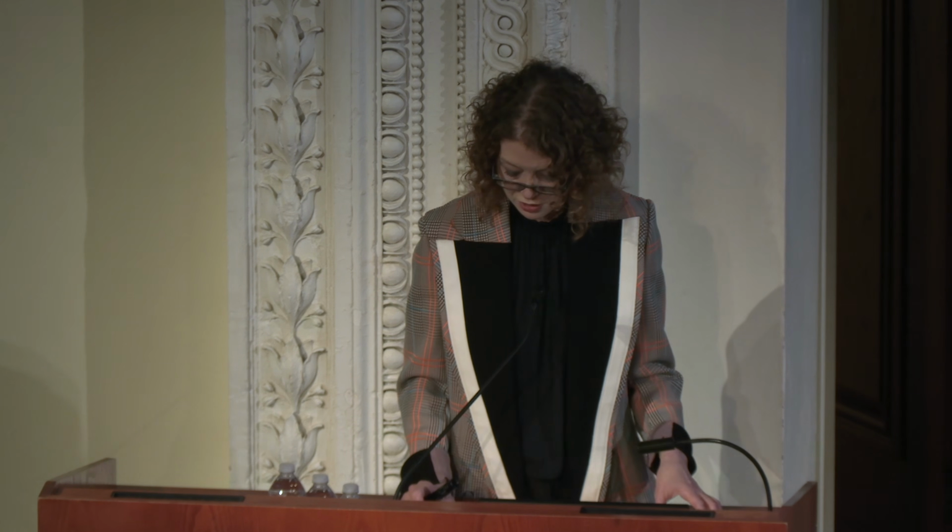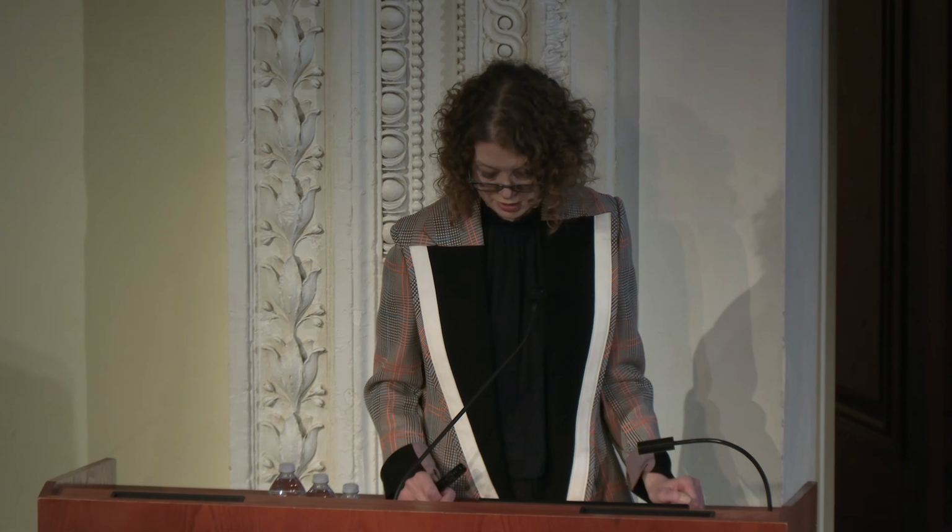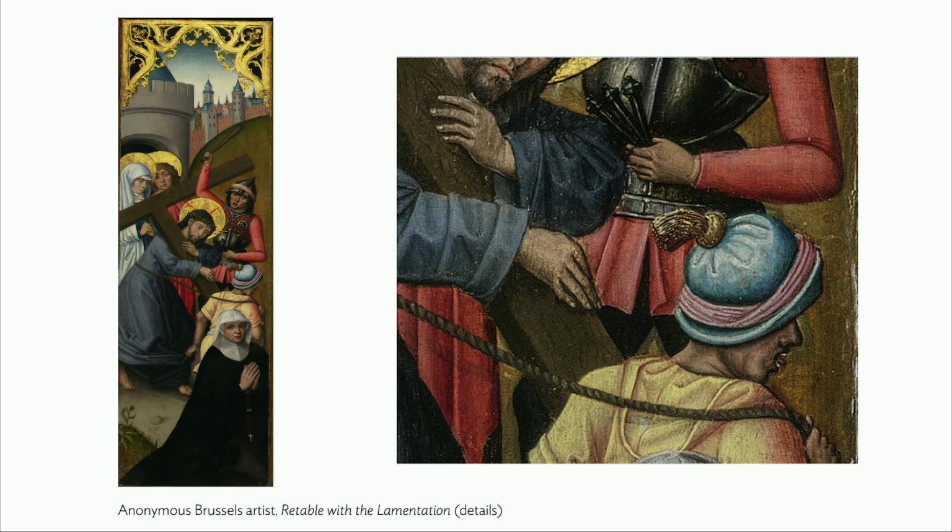In Brussels in particular, artisans were focused on compositional simplicity and psychological realism. And we see that very much exemplified in this altar. You'll notice that in each scene, all action radiates out from the principal figure of Jesus, but in very different ways.